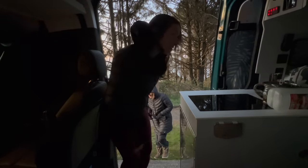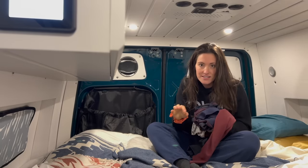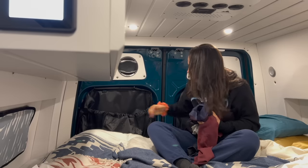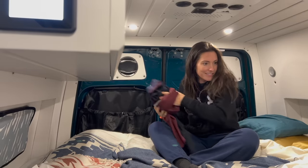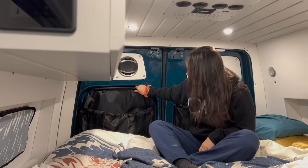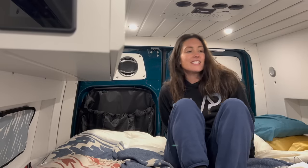Woo! Who's ready for dinner? Turn on the heat! Yeah, that too. You guys, this is one of my favorite things that Dustin has created. He has another company called Alpine Van Works. Laundry bags, well, I'm gonna use them as laundry bags, for the back windows. Genius. And they can come off for when you go into the laundromat. Amazing.